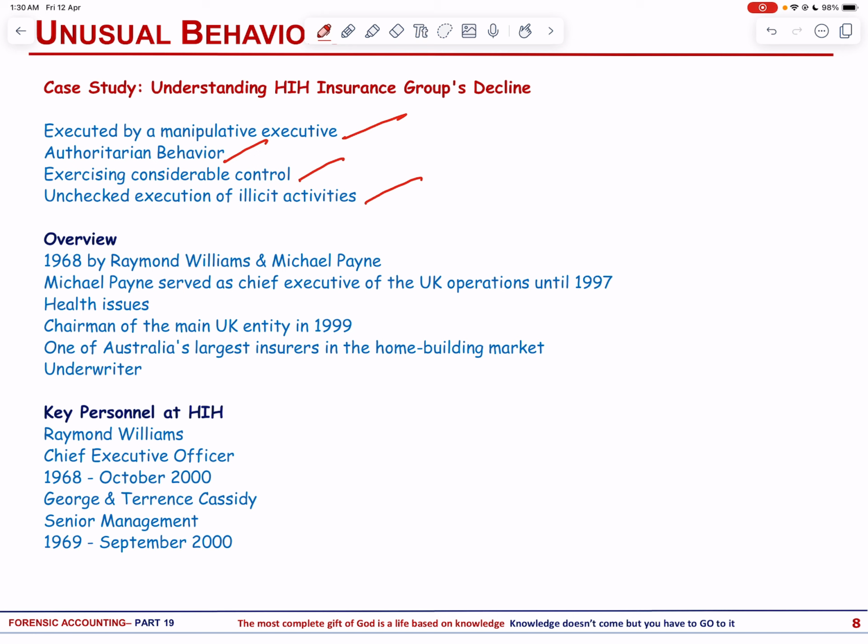Established in 1968 by Raymond Williams and Michael Payne, HIH initially thrived under Payne's leadership. However, due to health issues, Payne stepped back from his executive roles in 1997 and assumed the position of chairman for the main UK entity in 1999. He held various directorial positions within the company until September 2000.